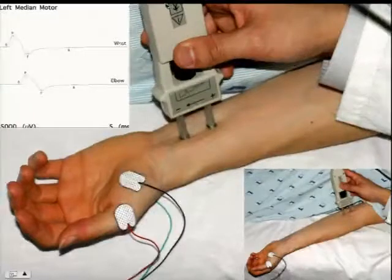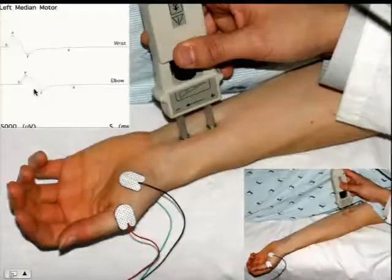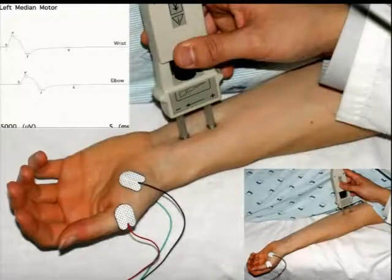And this is stimulating at the wrist, and then this is up at the elbow. So this is where the stimulus is, this line here. This one at the elbow is delayed because it's further from the site of recording. And then one can calculate a velocity between those two segments, and there are other parameters that we look at as well that will help us to know if there's demyelination.